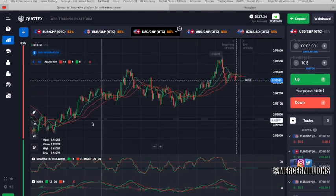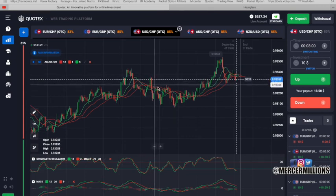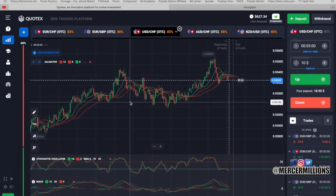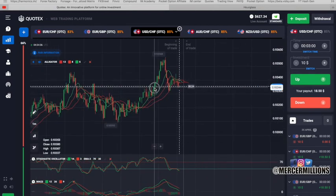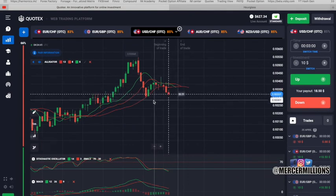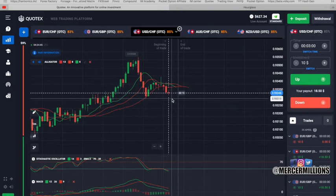Another thing that we want to take into consideration, this is an uptrend. We got higher highs, and then we got a higher high right here. So this is technically an uptrend at the moment. So it usually favors the buys. I'm not going to say it can't possibly crack down to the downside. It can go either way.